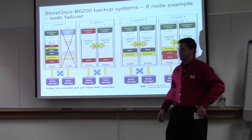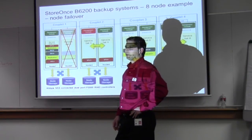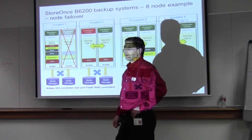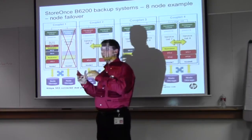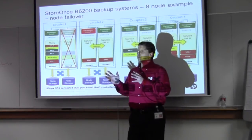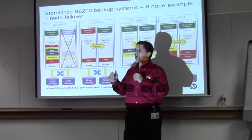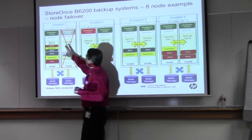So a target, VTL or NAS belongs to a couplet, and its data belongs to that couplet. Is each couplet a deduplication realm? The StoreOnce engine runs on both couplets, right? But if I have a full-blown system with 8 nodes, is that 4 deduplication realms or 1 deduplication realm? 4 deduplication realms at this time. Deduplication only happens within couplets.